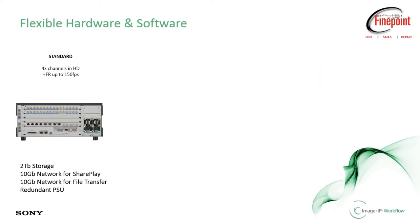The base unit itself is a 4U rack mount box. If you've just bought a PWS-4500, this is what you would get. It's one box. It supports 4 channels of HD, and a channel can either be input or output. It will do high frame rate up to 150 frames a second. We're linking with the Sony HDC-4300 camera. It has 2 terabytes of RAID storage, and I'll talk a bit more about the storage in a moment.